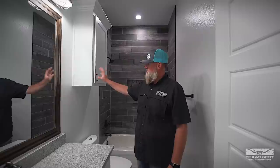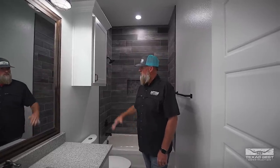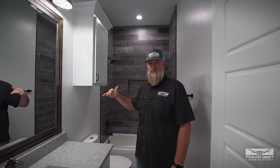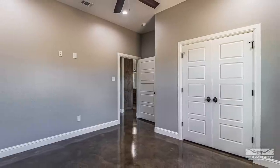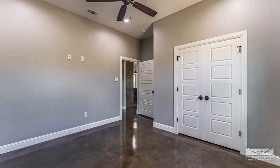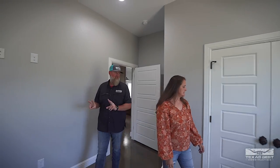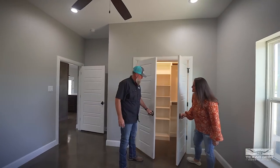And we also have the upper cabinet storage above the toilet, but it's not super low, so in hopes that you're not going to hit your head on that. So we'll move on in here, and we've got another bedroom that's just like the other one. Yep. Identical size and everything. 3 bedrooms, 2 baths. Yep. Same closet setup over here.